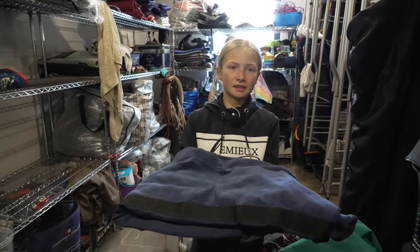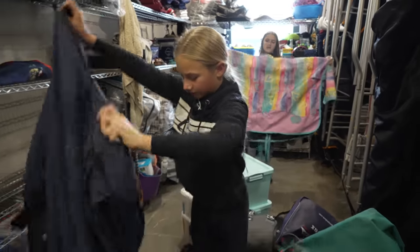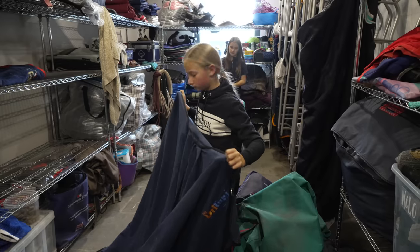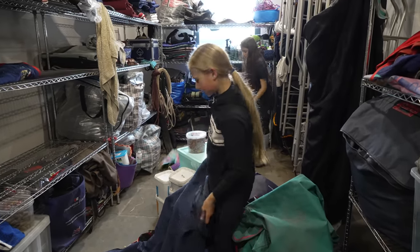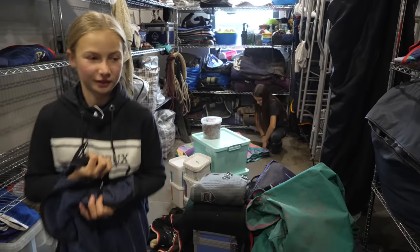Whose is this? Are you taking this home, Harlow? Because it was on that shelf. I'm not sure. Unfold it. Harlow, are you taking this home or are you keeping it here? I feel like that's a Cloudy. This is a Cloudy, isn't it? That looks like Popcorn's. His body's not that long. Check the size. Yeah, that one's Cloudy's and Rolo's. Oh, they can share the same rugs. Yeah, I need to fold this outside.